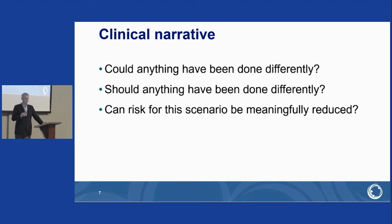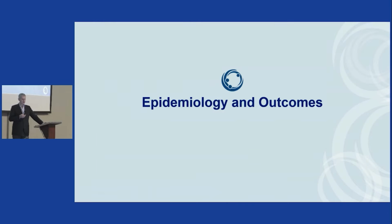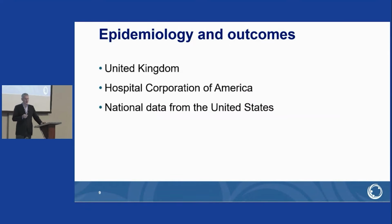So I think with this case, the questions that immediately come up are, could anything have been done differently? Should anything have been done differently? And can risk for this scenario be meaningfully reduced? To help answer that question, I think it's useful to look at epidemiology from some other places. I'll review epidemiology from the United Kingdom, which I think is very important. I'll discuss a study from the Hospital Corporation of America that's been very important in dictating what our clinical practice is. And then I'll review some national data from the United States.